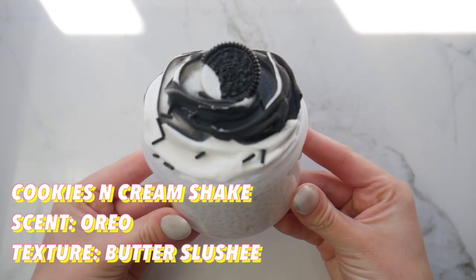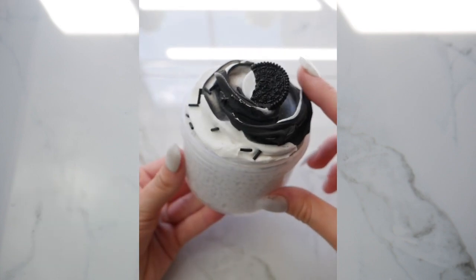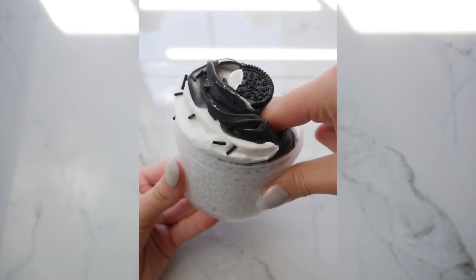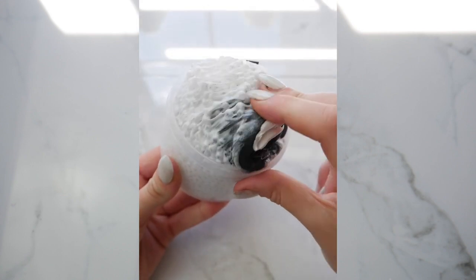Next up, you have Cookies and Cream Shake. This is another one of my favorites. I would say this is my second favorite. I believe it's going to be your guys' favorite. Everybody has been loving and raving about this on Instagram, so I'm guessing this would be the most popular slime in today's restock. I love it so much.